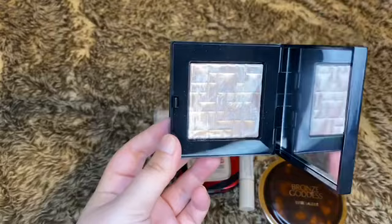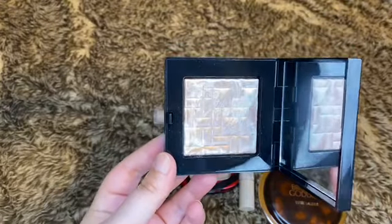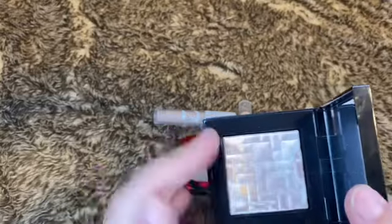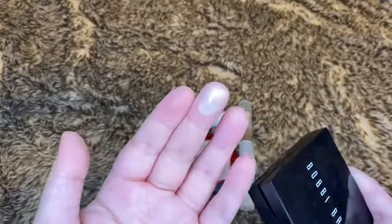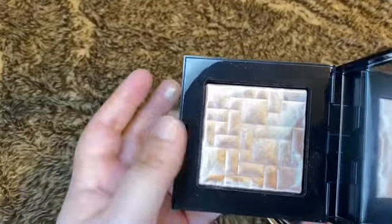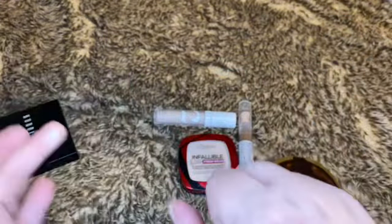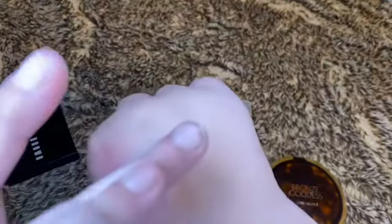But yes, this is Pink Glow. This is absolutely beautiful. I feel so bougie. So there it is. It's not really pink. The only thing pink is these kind of more darker shades in there, but it has white as well, so it just makes it not as pink.